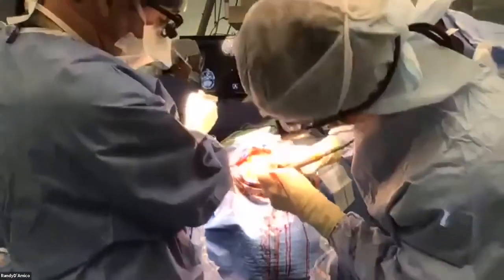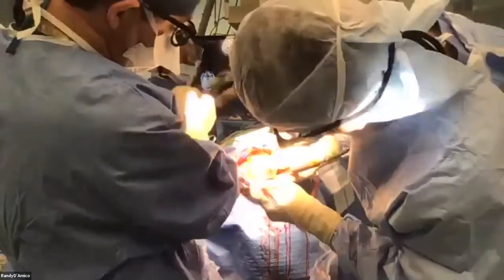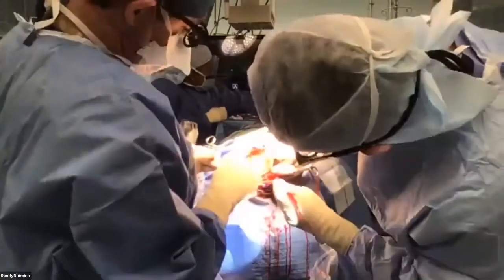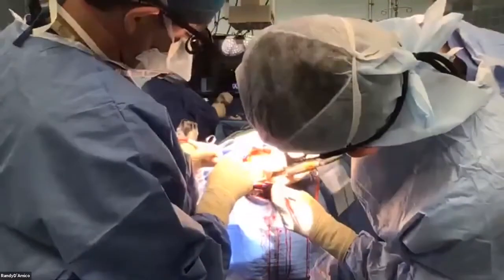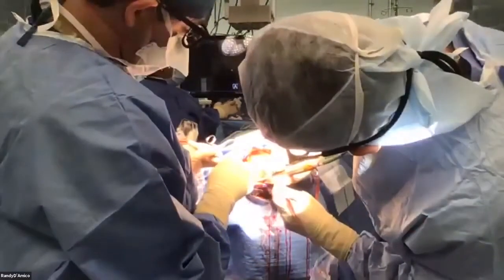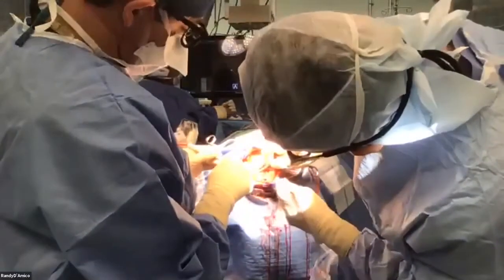Hey, Bondo, are you still here? I'm here. Can you give me my little headlight? Just look down here. I'll be right back. All right, kerosene back.